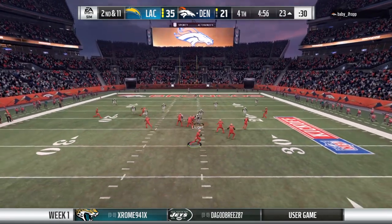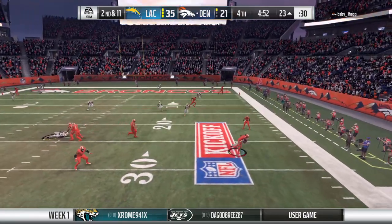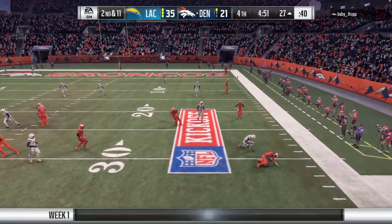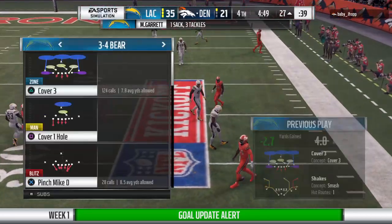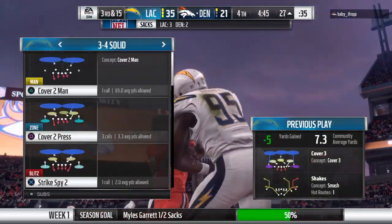They run like DBs. And let's face it, they know how to finish plays too. Eyes up, head up, run right. And he can't get rid of it. He's taken down. Myles Garrett in there to get him for a loss of 5.